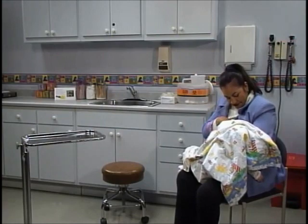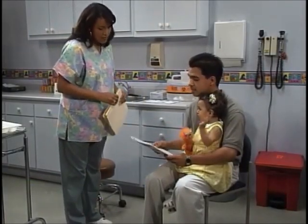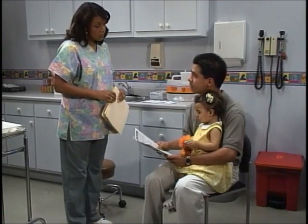Toddlers are much more challenging than infants. Not only do they cry louder, they kick, and they wiggle vigorously. While we watch a toddler get immunizations, we are going to talk a little bit about communication between you and the parent or patient. Rapport and communication with parents is an important part of the immunization process.